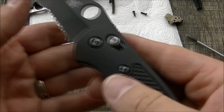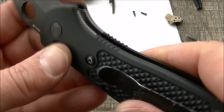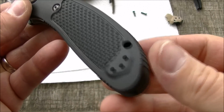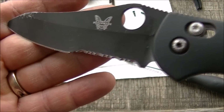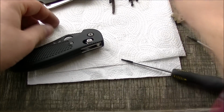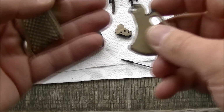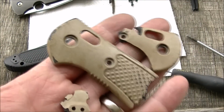And Benchmade, holy cow. Your knife got destroyed, ran over by a truck. Sat outside for who knows how long. And with the replacement of some busted up scales, it's still a knife. Wow. You know, it would have been interesting, too, to send that all busted up to Benchmade and just see what would happen or what they would charge to repair it. Anyway, I'm not like that. I do not take advantage of people's warranty services like that.